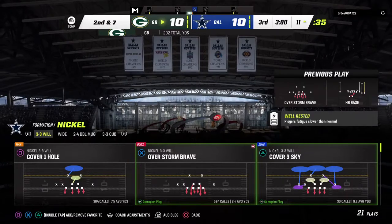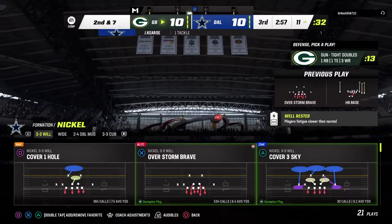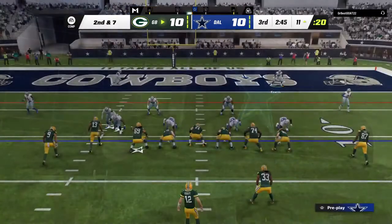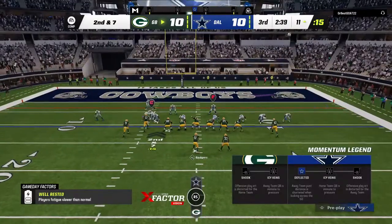Oftentimes, we praise an offense for their variety, being able to hit people with the run and the pass. But in this game, how about what we're seeing from the safeties? They are all over the field. Doesn't matter if they threw it or if they're trying to run it. I don't think we've ever awarded an MVU, most valuable unit, but you're right. It might go to them in this game. I like that. MVU. Well done.